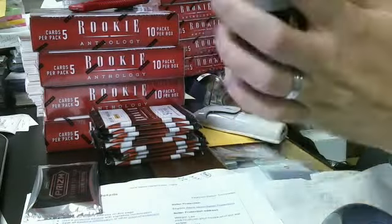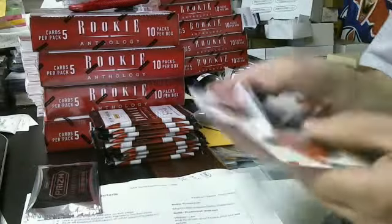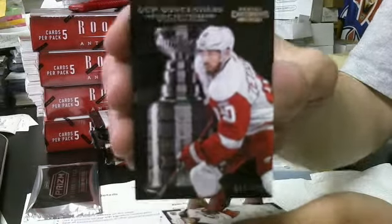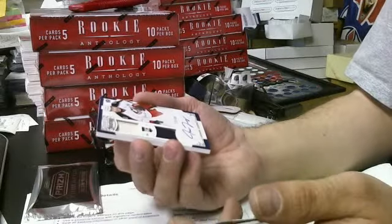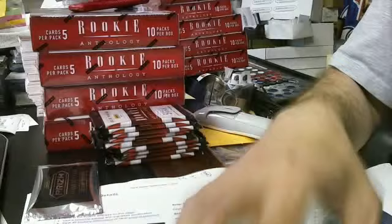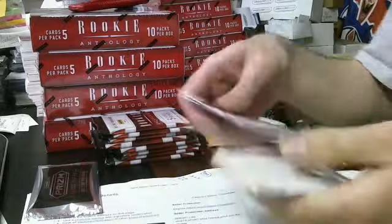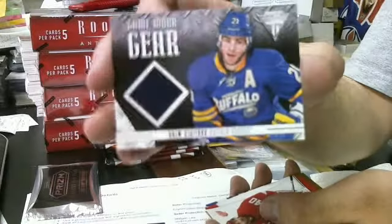Okay, here's the bonus prism pack, and here's box number two, guys. Okay, first we start off with a Cup Contenders insert of Henrik Zetterberg for the Detroit Red Wings, numbered out of 999. And then we got a Rookie Treasures autograph dual jersey, numbered out of 499 for the Columbus Blue Jackets, Andrew Gordon. So that's a good first pack.